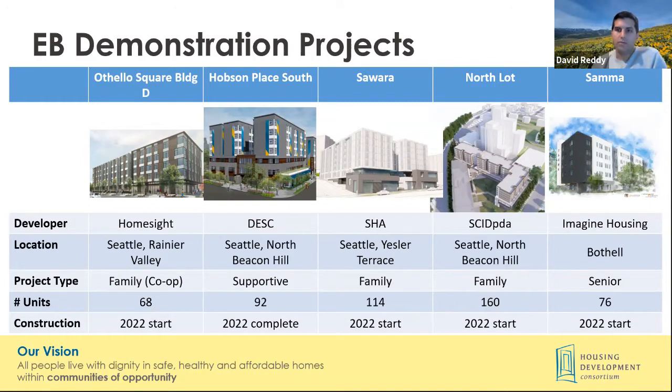They're mostly in Seattle. There's one project being developed by Imagine Housing up in Bothell. A great range of different building types and populations that live in them, ranging from permanent supportive housing to family and senior housing. And right now, Hobson Place, being built by BSC, is on track to be completed by the end of this year, and the other projects starting construction next year.